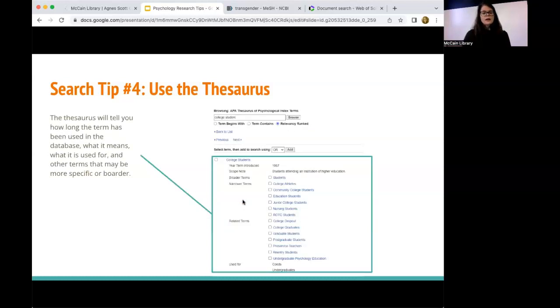And now when I click on it, it's going to show me how long it's been used. So here it shows that it's been used since 1967. And it defines it. It describes that it's students attending an institution of higher education. I know this sounds really simple, but you could also be looking for the word relationship, and it would give you different types of relationships. And then it would help you. So I think when I'm searching for relationships, it shows couples, and then it defines what a couple is. And that is really helpful.